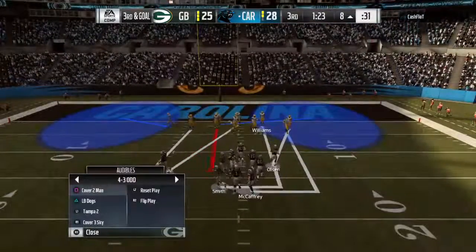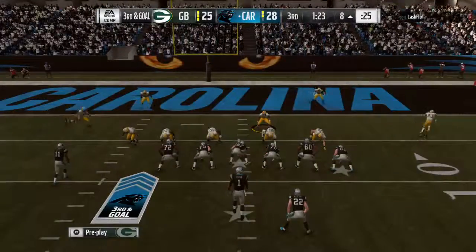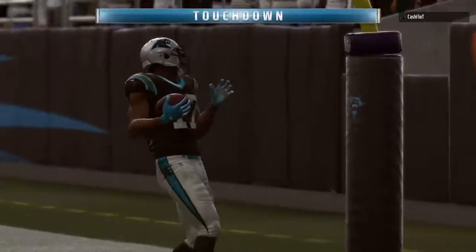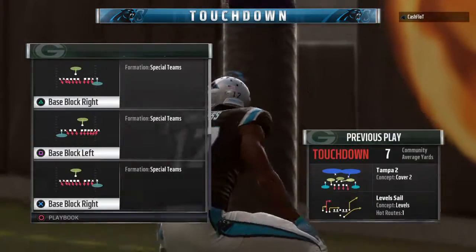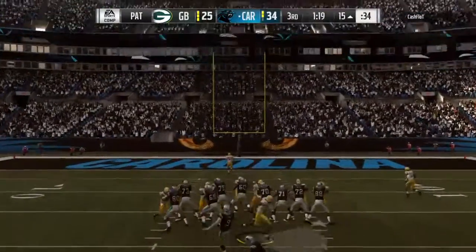Well, they've been so good on 3rd down all day long. Can they convert another here on 3rd and goal? Out of the gun, Newton. And that's going to be caught by Funchess for a Carolina touchdown. 4 touchdown passes now for Cam Newton. And the Panthers are able to grow their lead.